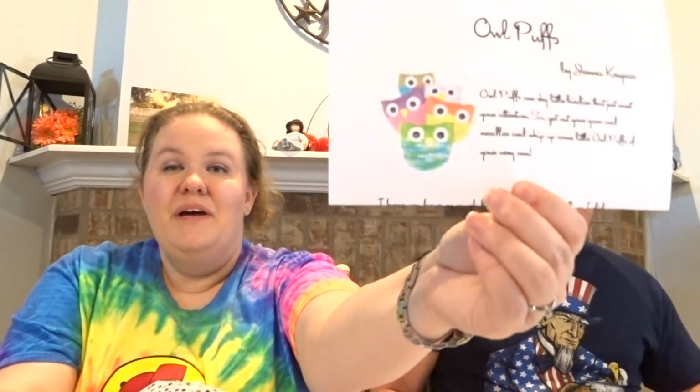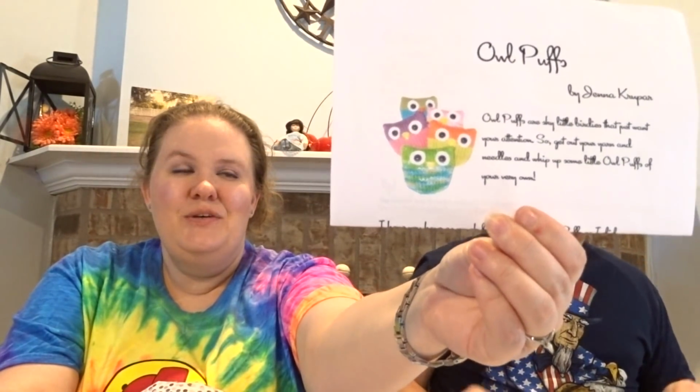I made an owl puff. Isn't it cute? It's by Jenna Kruper. I don't want to mess up that name. I believe it's free. I've had it in my library for a while, and I don't remember if I got it free. I know I got it free, but I don't know if it's still free. But anyways, I made a little owl this way.